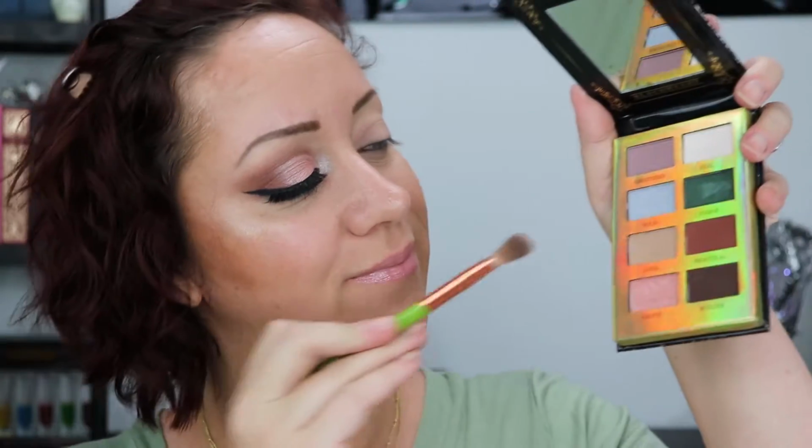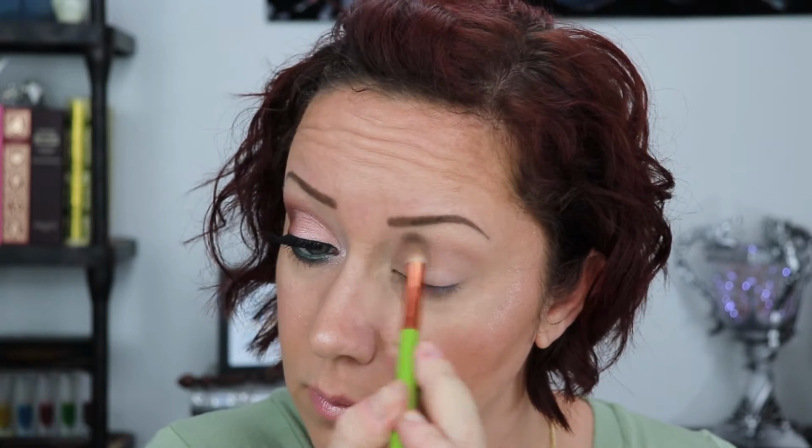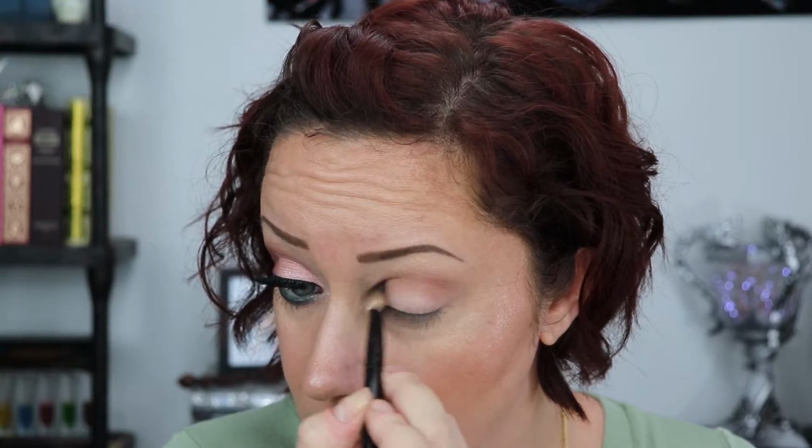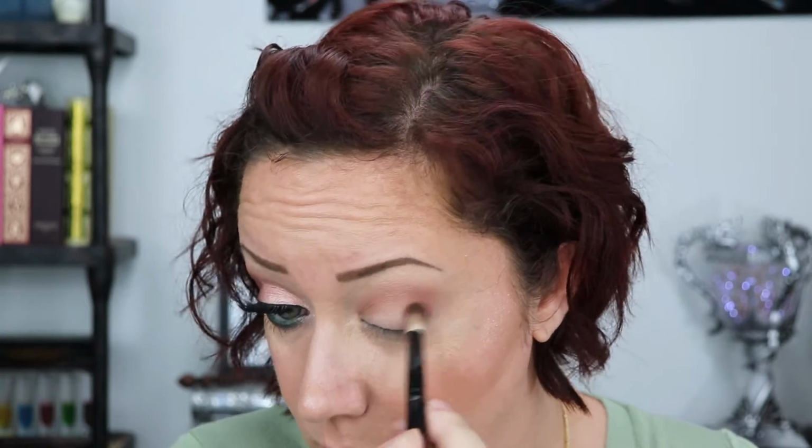So I'm starting out with the shade Loyal on a fluffy brush and just running this through the crease. It's a pretty light shade, so it's kind of an unnecessary step. I'm then going to top it with the shade Grounded. This one shows up a lot better. I'm just working this through the crease and up onto the brow bone, and of course onto that outer V area. Then into the shade Practical. I'm focusing this on the outer corner of the eye and then just dragging the leftovers into the crease, but I really want that outer corner portion to be the smokiest.